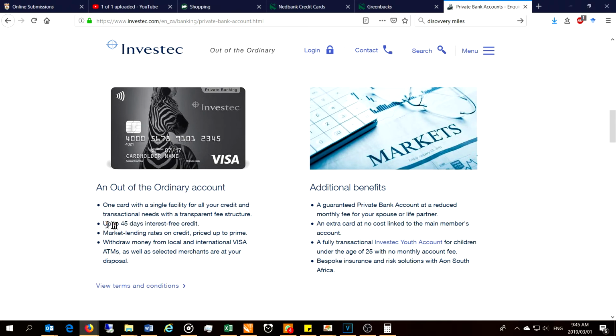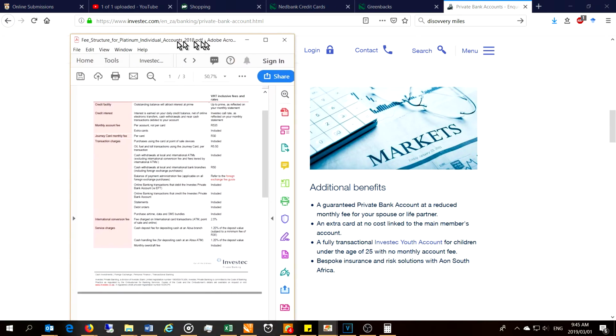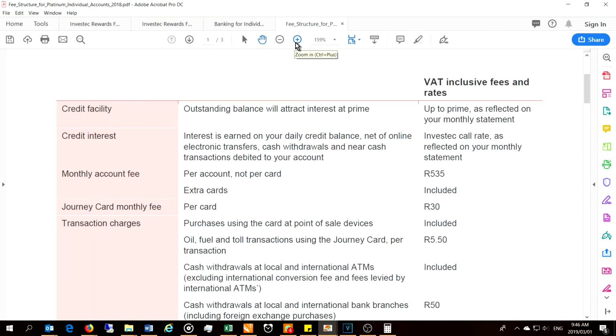So here you're going to get 45 days interest free credit, whereas on the other banks you're getting on just the credit card mostly the 55 days. So it's not a big difference, but I'm just highlighting it. The other aspect which is going to be something to look at, and I didn't go into too much on fees with the other banks because the credit card fees are quite close to each other. It's just the reason why I'm discussing it with the Investec is because their product is transactional plus credit card. So I feel it's important to mention that the account fee is quite a bit higher than the other banks if you just had a standalone credit card.